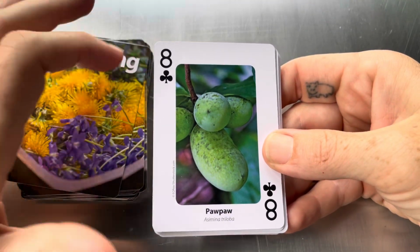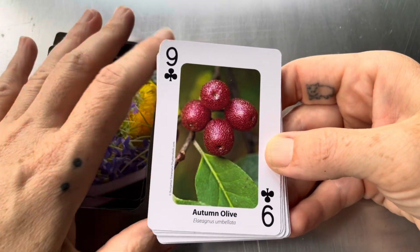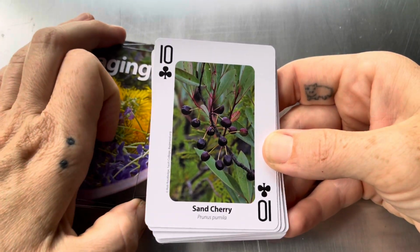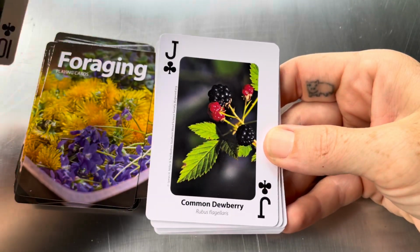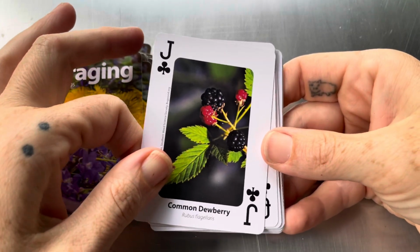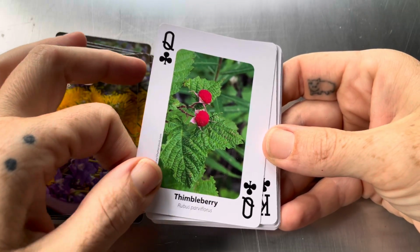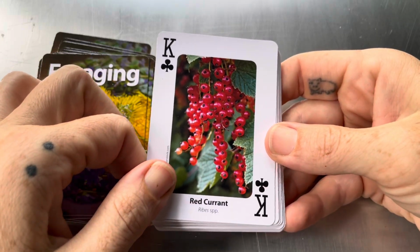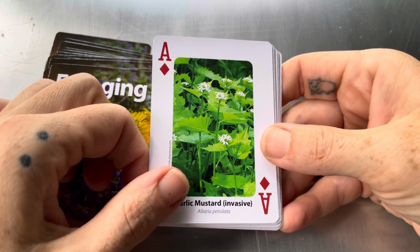Pawpaw. Oh, I'm excited for this one. My daughter is actually growing a few pawpaw seedlings, and my boss has some too. Those are pretty nice. Autumn olives. I don't know what these are, but I hope they taste like olives. Sand cherries. I actually have seen these at the local beaches. Common dewberry. Looks a lot like mulberry and blackberries. I don't know too much about those. Or these thimbleberries. Red currants. I have not seen these anywhere, not even in stores. I've seen it as a flavor, but not an actual available fruit.